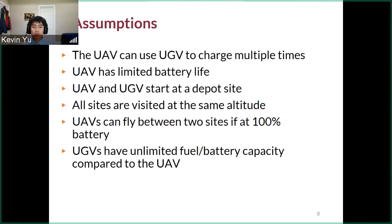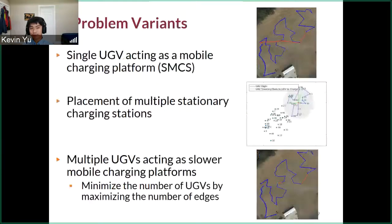So from the SMCS problem, here is a list of assumptions. First off, the UAV can use the UGV multiple times to recharge. The UAV has that limited battery life. The UAV and UGV start at the same depot site. All sites are visited at the same altitude. UAVs can fly in between any two sites if at 100% battery life, and the UGV has unlimited fuel/battery capacity compared to the UAV. Now with that, I'll introduce to you three problem variants prior to explaining how I solved the SMCS problem. And here are the three problem variants that my algorithm is actually able to solve.